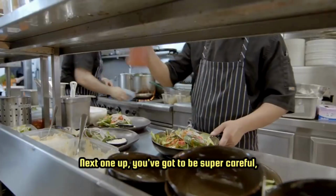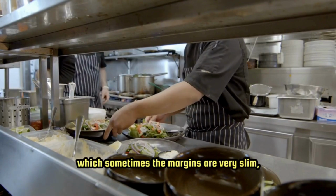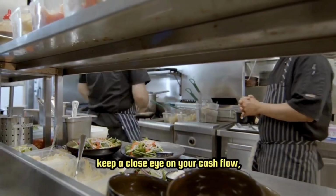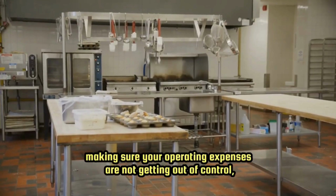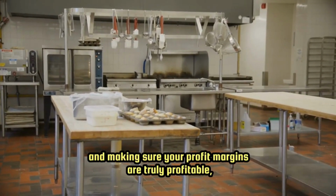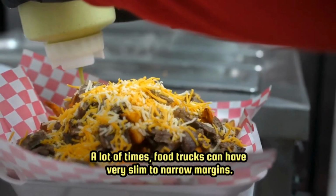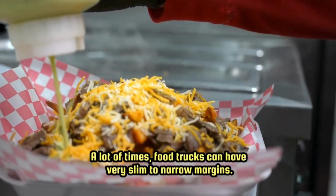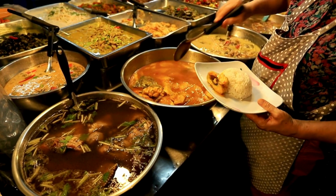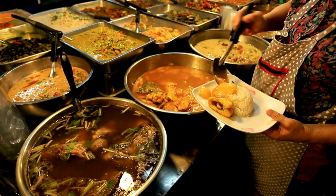Next one up, you've got to be super careful, because with any business, especially with food, which sometimes the margins are very, very slim, monitor your finances. Keep a close eye on your cash flow, making sure your operating expenses are not getting out of control, and making sure your profit margins are truly profitable, because you will be out of business if you don't. A lot of times food trucks can have very slim to narrow margins. In the food industry, it's kind of like that, but the more you can offer at a better price, the better off you are. And as long as your profits are up, you'll stay in business.